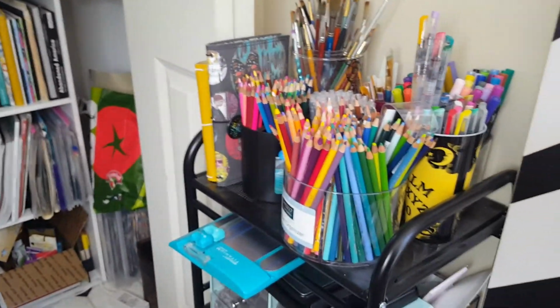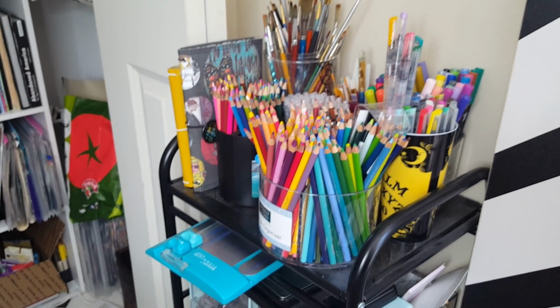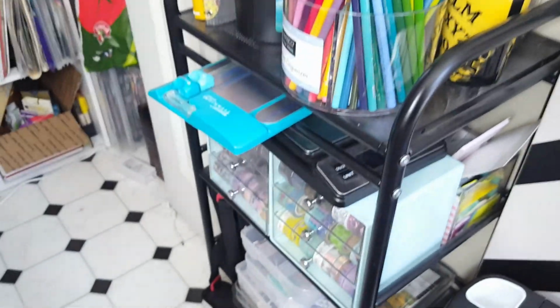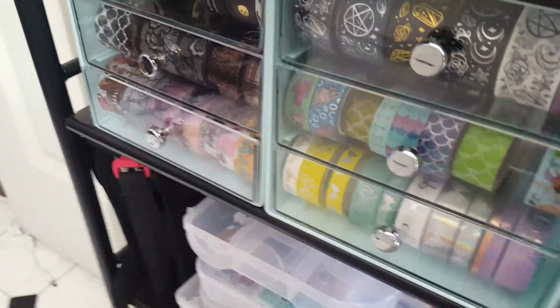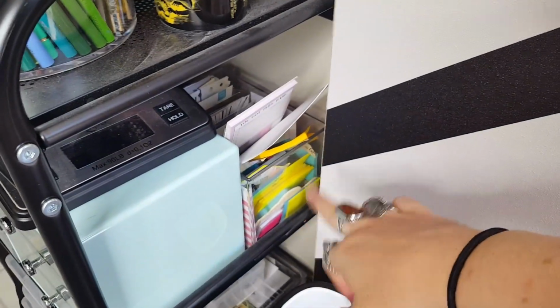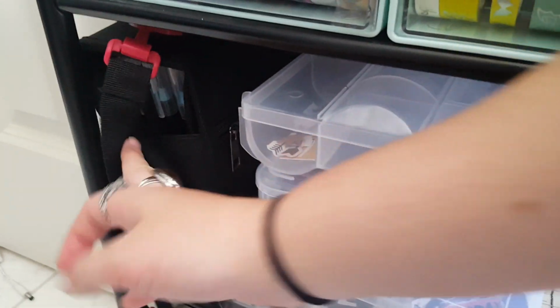Over here, so my desk, and then I have this little black cart. This has all of my pens and pencils and things in it, paintbrush, my paper cutter. I have my shipping scale for Etsy. I did not dust. Don't judge me. I have my sticky note cube there. My washi tape organizers. I have the Real Brush pens by Arteza, this case over here. A couple different organizers down here.